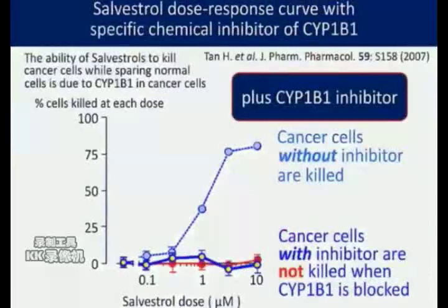When they've done a similar test again, you'll notice that the light blue dotted line are the cancer cells without the inhibitor. So the enzyme activates the Salvestrols, but when you look at cancer cells with an inhibitor, you'll notice that the cancer cells are not killed, and they're basically as immune as the normal cells. And that's why it's important when you're working with people battling cancer to avoid anything which is going to interfere with the function of that 1b1 enzyme.